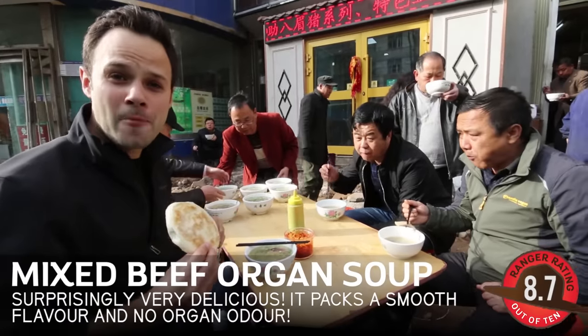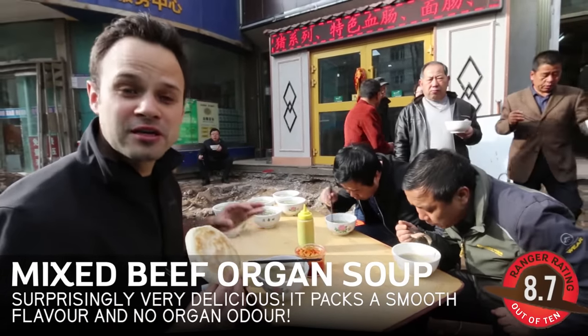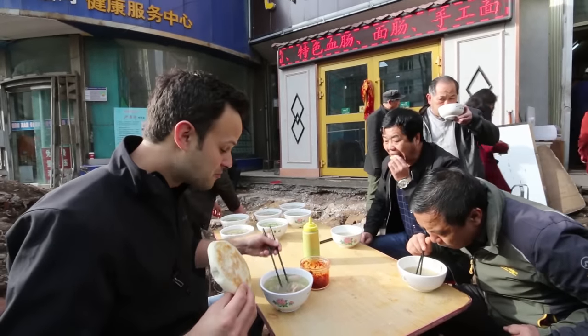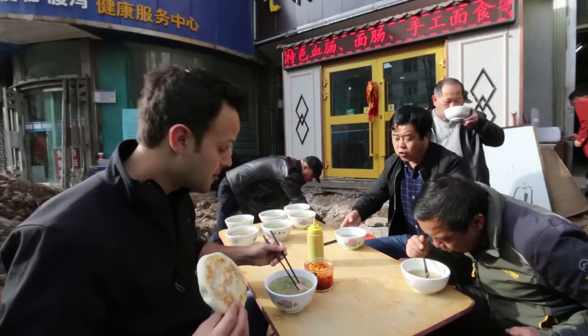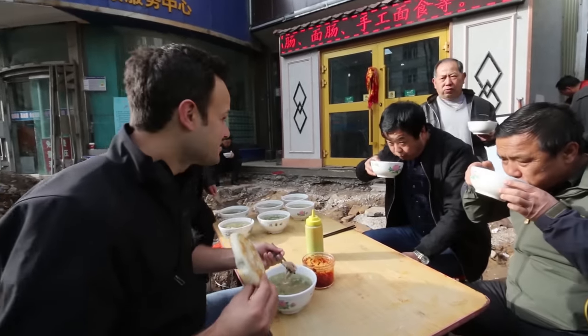That is actually very delicious. There's nothing too overpowering and gross about it. The organ flavor is totally smooth and actually quite clean and enjoyable. Oh, that is really nice.